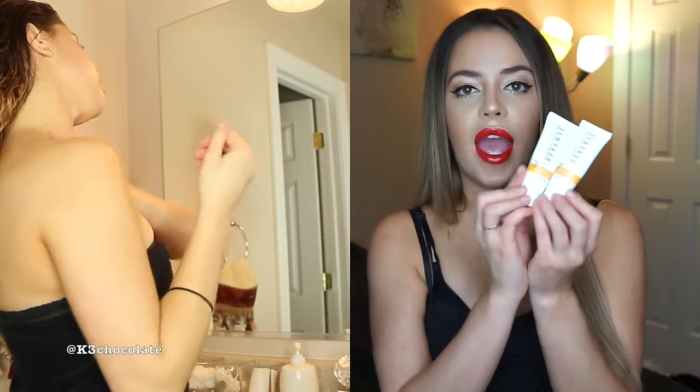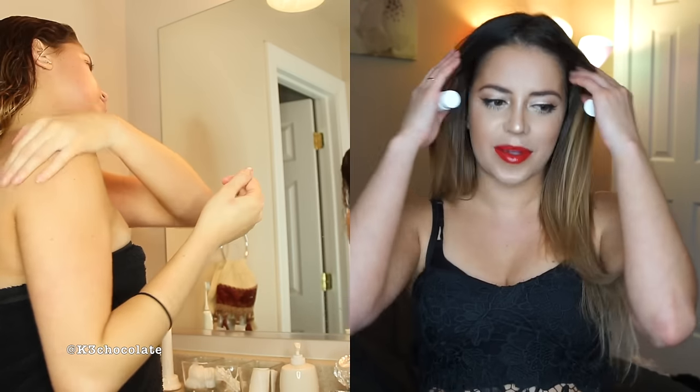So I just use a little cotton disc all over my face, my neck, decollete area, all that good stuff. And then for a serum slash cream for my face, which I usually would do a serum and a cream, but since these are two combined ingredients, I feel like they do both for me.